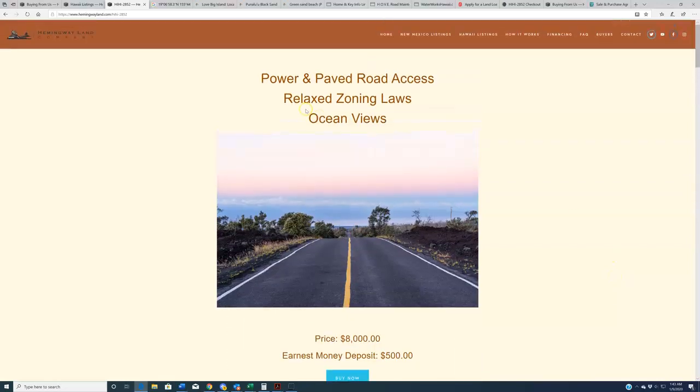Now, up here in the title, this headline, we say relaxed zoning laws. I just quickly want to explain what that means to you guys. That doesn't mean there's no zoning laws. It doesn't mean go do whatever you want and no one will ever fine you for anything. What it really means is that the kind of things that a lot of our buyers will call about that I know are explicitly forbidden in parts of New Mexico, I know you can do out here.